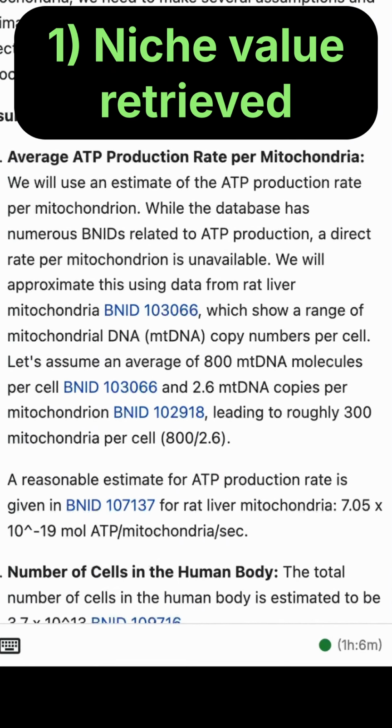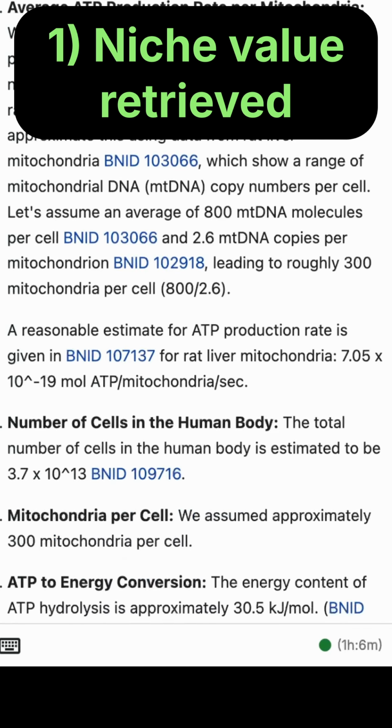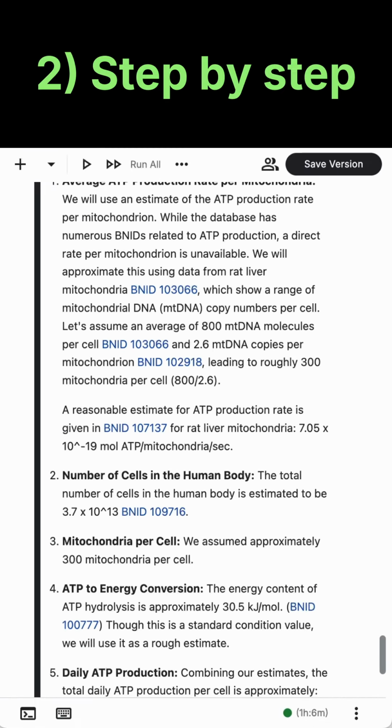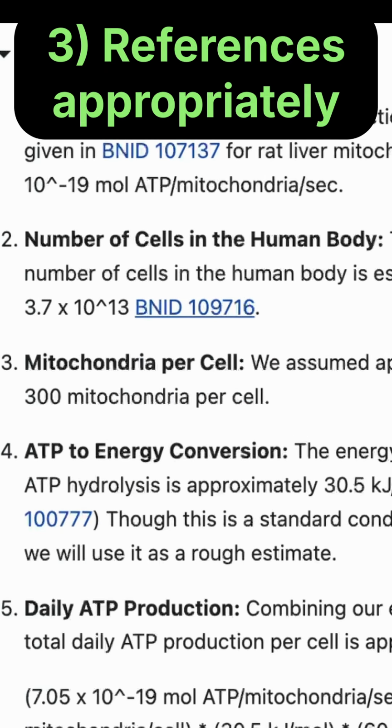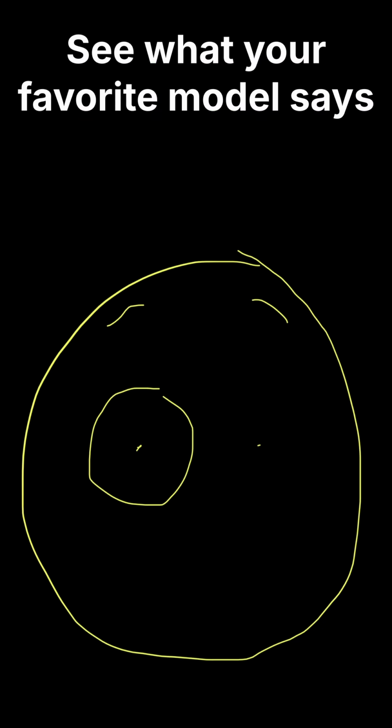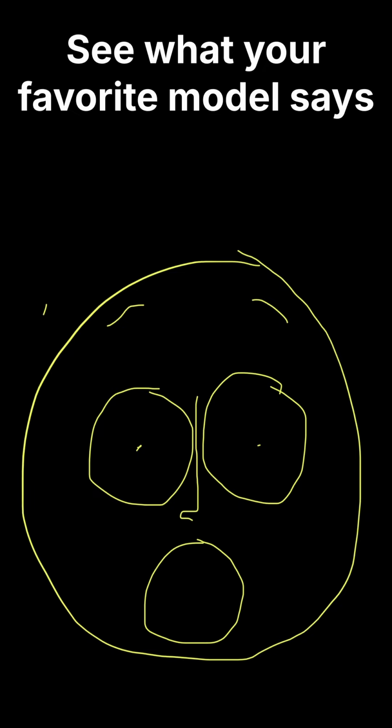Number 1, it finds the niche biological values which are not common knowledge. Next, it provides step-by-step calculations to reach a reasonable conclusion. And finally, it actually references scientific literature where it obtained its values from. AI models are good, but I think you'd be hard-pressed to get a response this good.